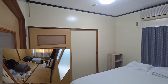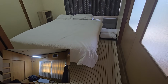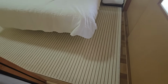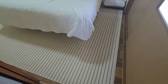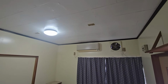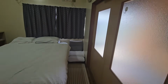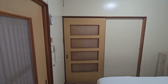If you've been watching the Reno series, you'll know that I painted this room. I removed the tatamis, and we've just got a rug over the top of the parquetry floor. New curtains, new ceiling paint and light, and that's about it. That door we just keep permanently closed.